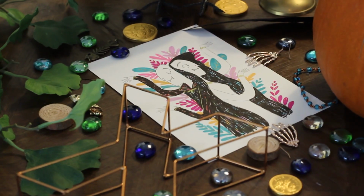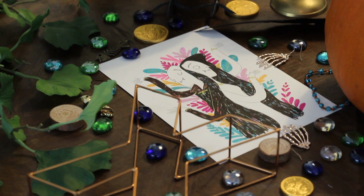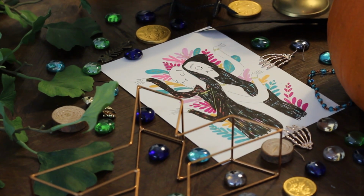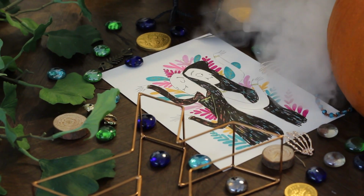I think this would look quite cool on a playing card or something, like a Halloween themed playing card. If I ever did that, then it would definitely have to be cleaned up on Photoshop, but I'm quite happy with the design rather than the execution of this.